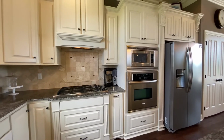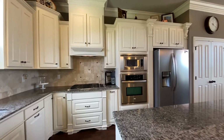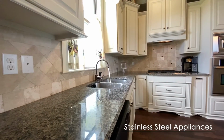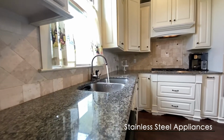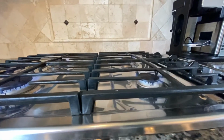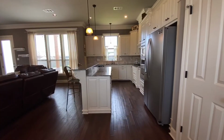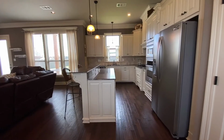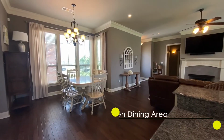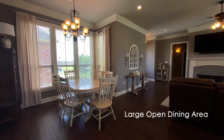The open kitchen features white painted cabinetry, slab granite countertops, stainless steel appliances, and a gas cooktop. Off from the kitchen is a large open dining area.